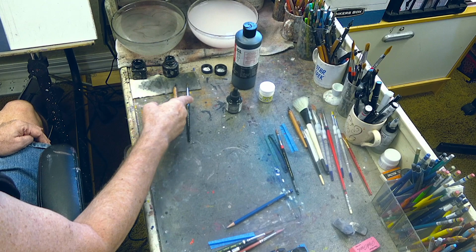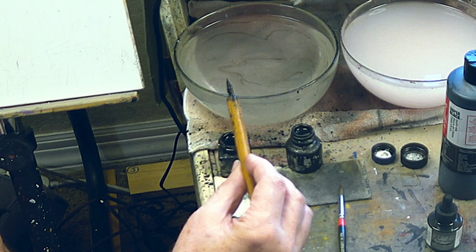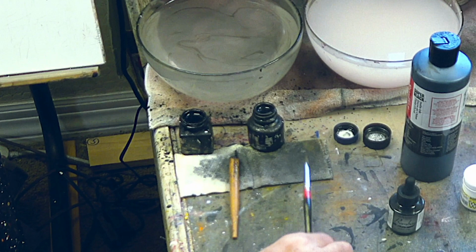But first, here are my tools. Two different kinds of ink and a pen and a brush. Simple stuff. Here's the brush ink. It's thicker than the pen ink on the right. Here's the pen nib, a Gillott 170, I believe. You can get these older nibs online. The brush is a number 6 Loew-Cornell, a really good synthetic brush to ink with.